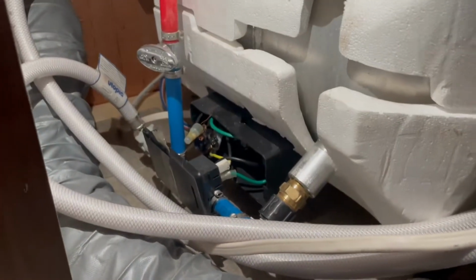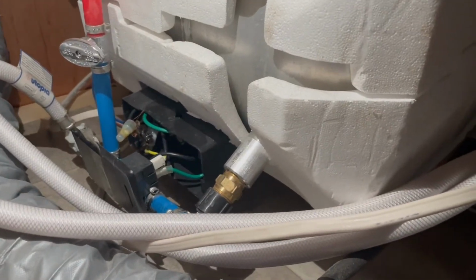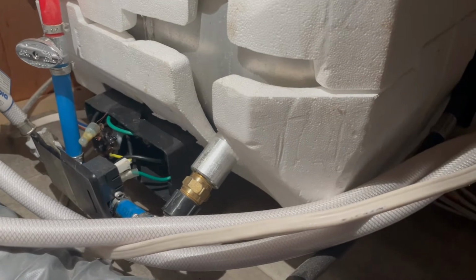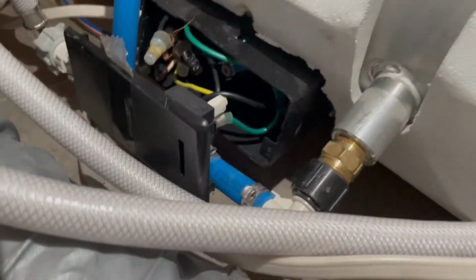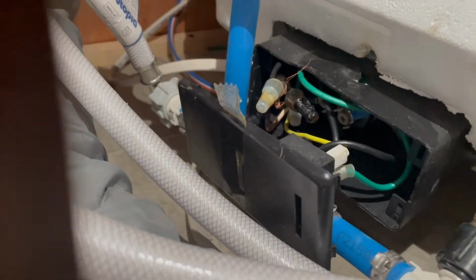Now I need to figure out if I can pull this whole thing out. Well, I know I can. If I need to do that, or if I can just service it right here. Okay. There's a bank of drawers right back there. Maybe I can pull those out and get to this. See if I can just rewire that.